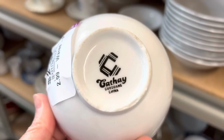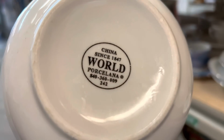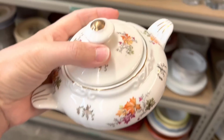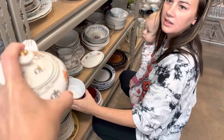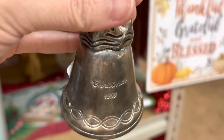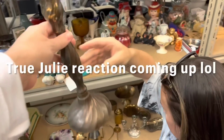Those are pretty little plates, aren't they? What do you want these? What does it say, World Market? Mm-hmm. This thing is cute right here. Gary, you know we love the dish section. Look at this. Pretty. Oh my goodness.